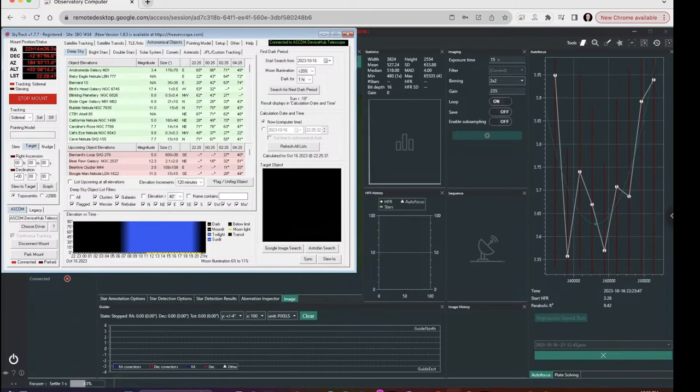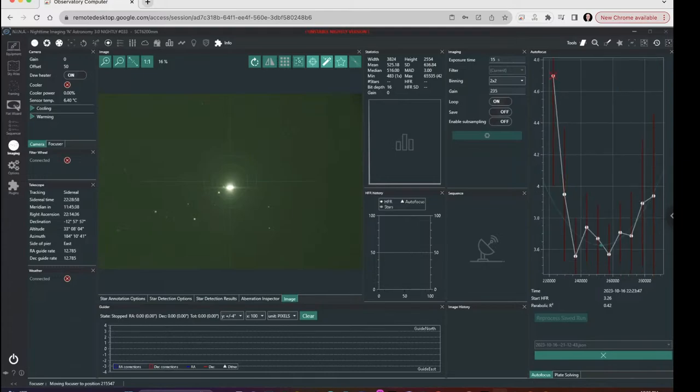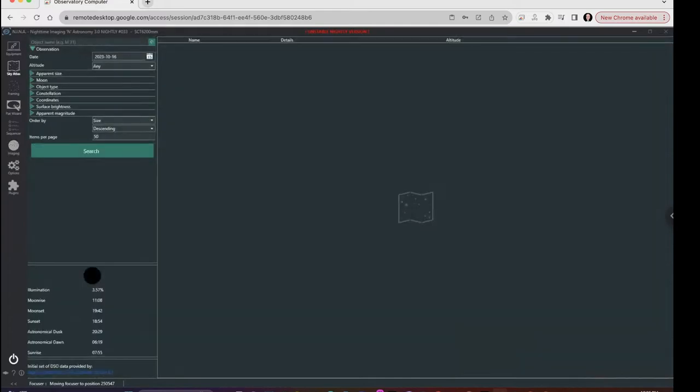Boy, that focus routine looks terrible. That must be because the planet's sitting right in the middle there. I think we're going to go ahead and just stop that. We're going to focus it at a different location. So let's go see what's going around tonight. Let's look at Bubble Nebula.